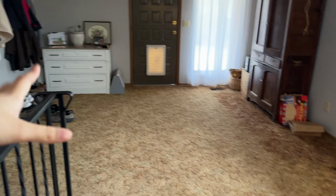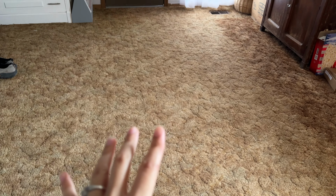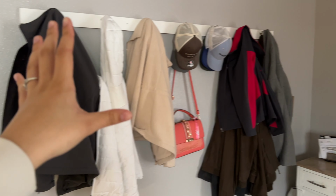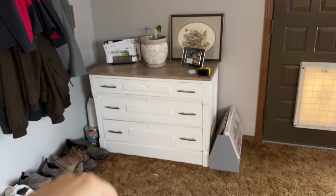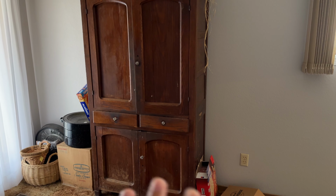Okay, so this is the family room area that I'm talking about. We're finally getting rid of this ugly carpet. But besides that, I just need to organize all these coats. This is what I'm saying that's going to go out in the garage, just because we don't really need it. I also want to put this baby over here, and we're also going to sand that and then just stain it.